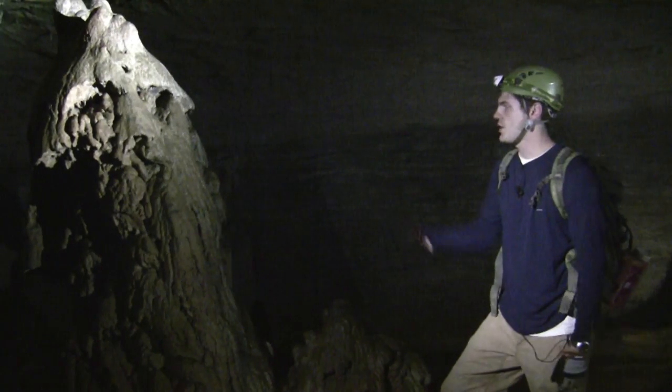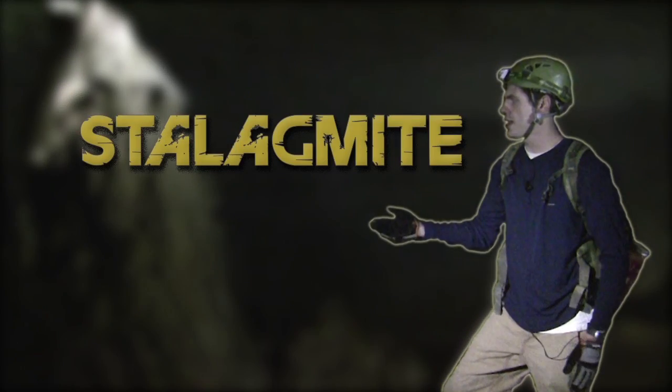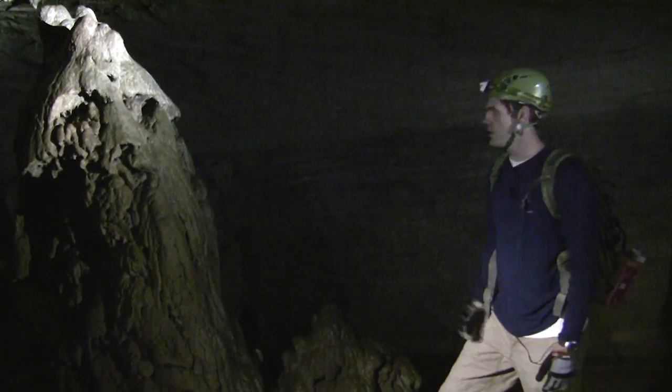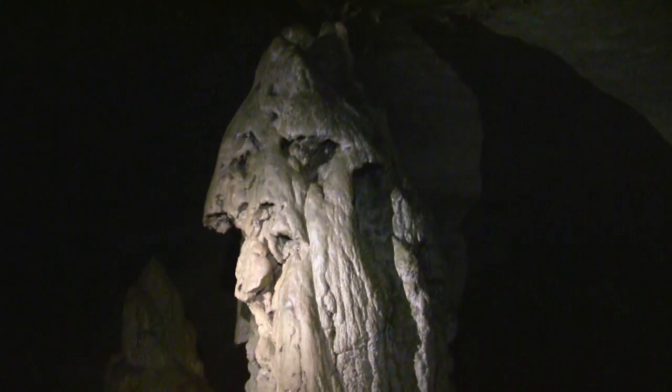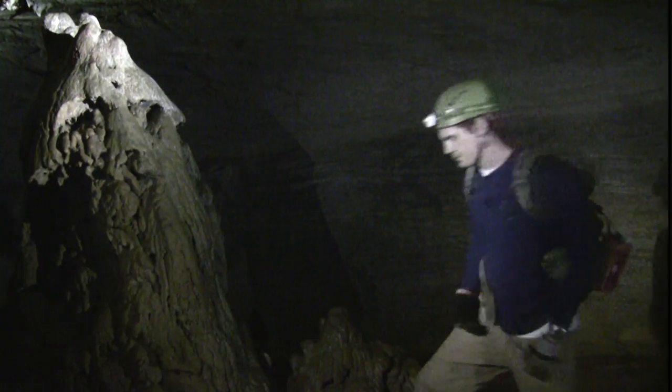So this is the first large formation that we come across in the cave. This is a stalagmite. A good way to remember stalagmites and stalactites is that stalagmites might make it to the ceiling. The name of this formation is Yosef. The reason for that is we're all App State students, and Yosef is actually the mascot for App State.